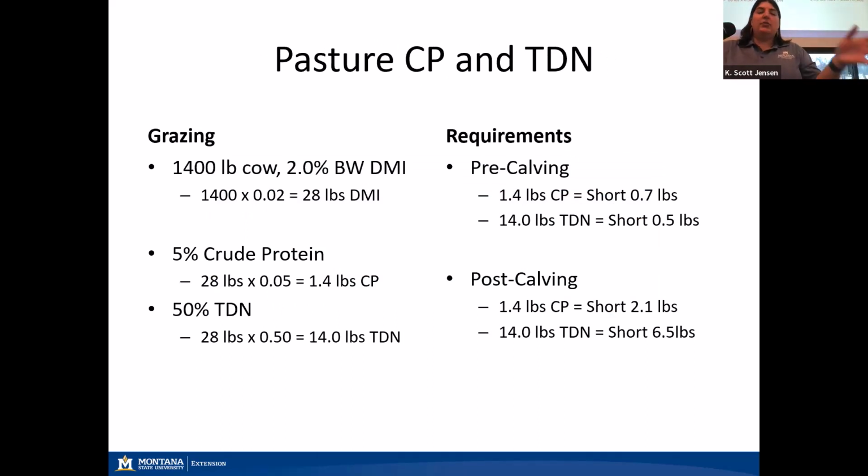So quick calculations. We aren't getting into the algebra yet, almost. So we're looking at pasture. It's probably about 5% protein right now, 50% energy. So from that pasture itself, that 1,400 pound cow on a dry matter basis, she's going to get about 1.5 pounds of protein and about 14 pounds of energy.